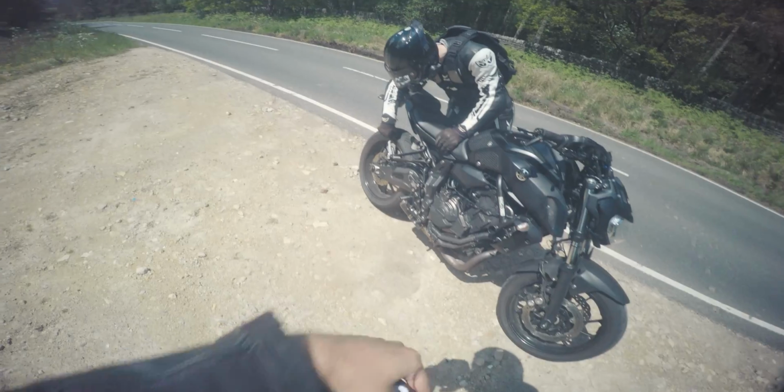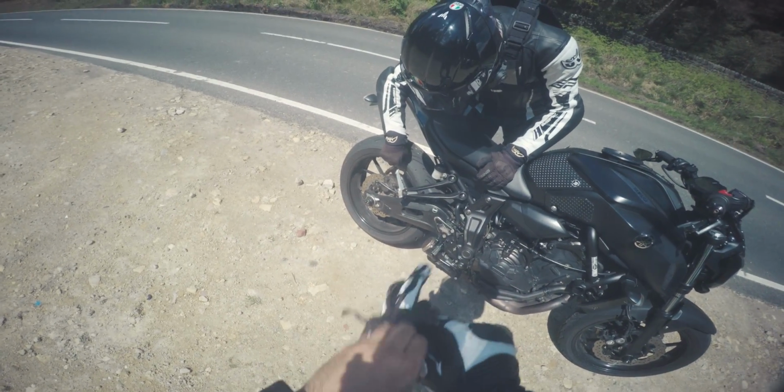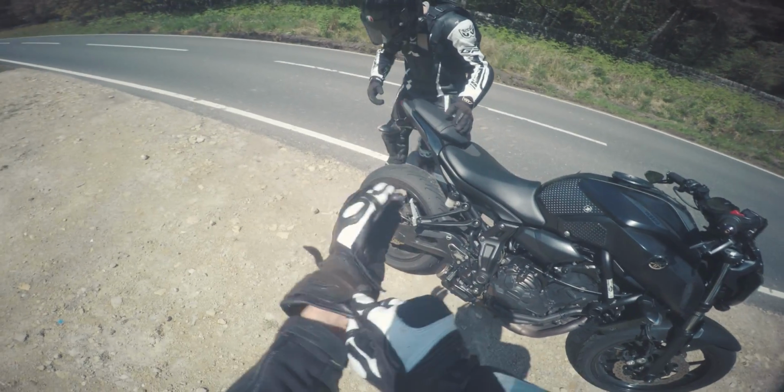Actually weighed evenly as well. It's not like you have a bad suspension setup. They weigh really weird, but no, it looks good. Yeah, it's good, man.